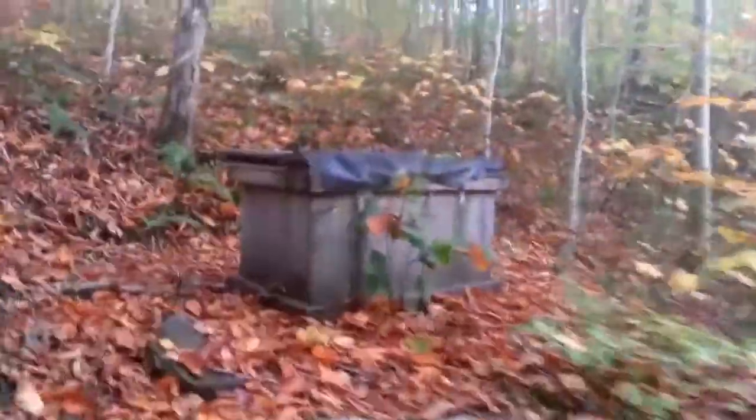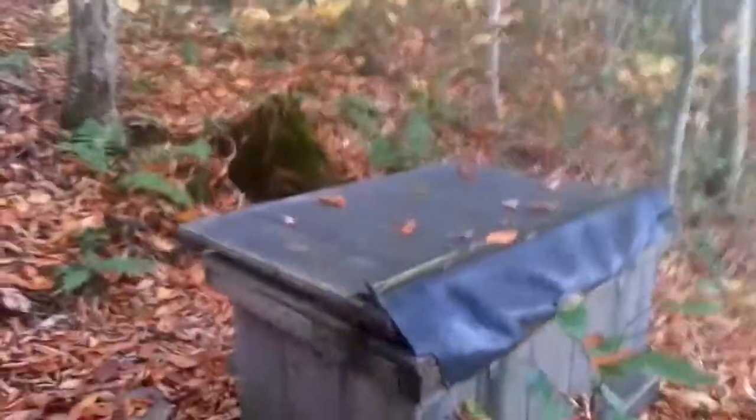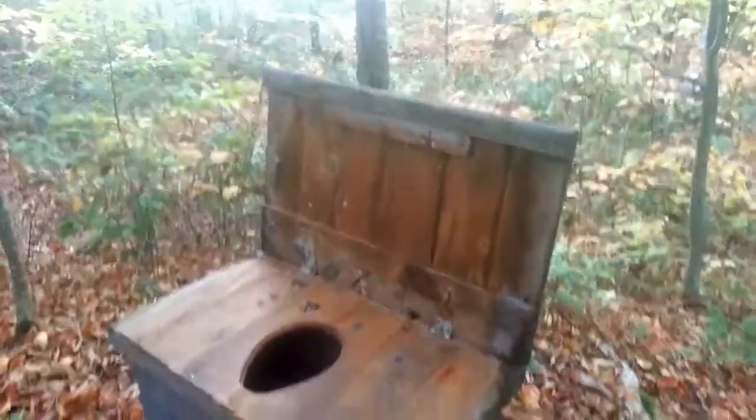As you can see, the privy is basically just a box with a top on it in the middle of the woods. This is actually much better than the other privies at like Rider Hollow and McKinley Hollow, which were just regular privies with a door, but they were in pretty bad shape.